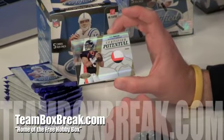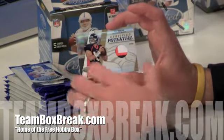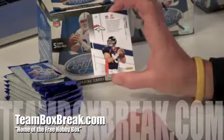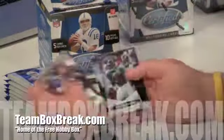Can you zoom in on that patch? I can see the triple. It's strong triple colors. Yeah, that's sick, dude. Tim Tebow, certified potential, triple color, prime patch, 11 of 50. Not bad.